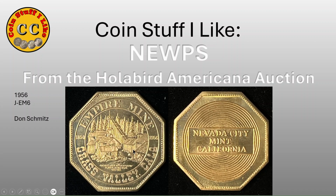So I'm not sure if Don Schmitz was affiliated with Nevada City Mint, but Nevada City Mint is what produced these in 1956, and it's a really nice one. Empire Mine was in Grass Valley, is one of the richest gold mines ever.